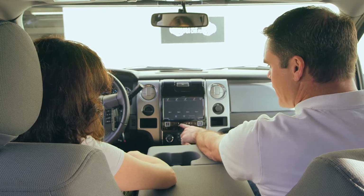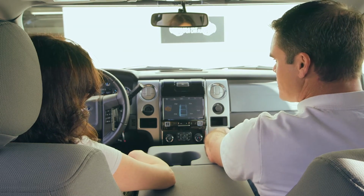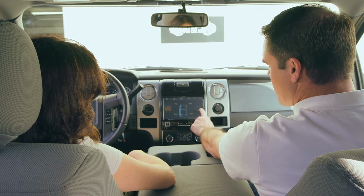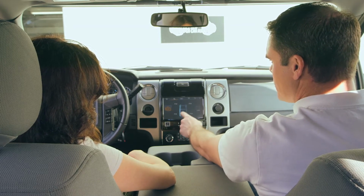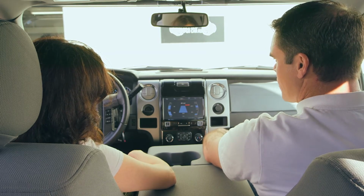Okay, now your vehicle information. That's this icon here with the car and the little info button next to it. Once I press that, I can see that I've got all my tire pressure information up. I've got my battery voltage, my check engine. Okay, I can also see my customizable gauges. That shows you how that works.